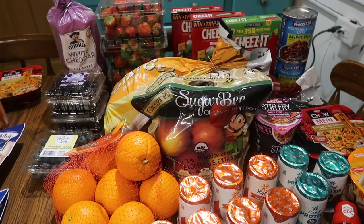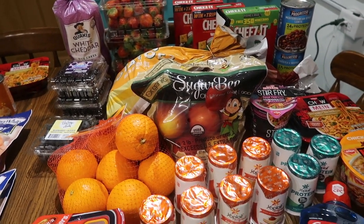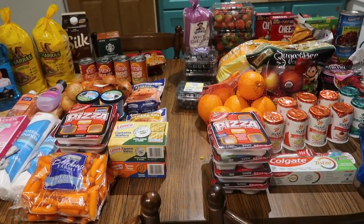Like they had the same salads they had last week for 99 cents for $1.99 this week. So like I said, I didn't end up doing a lot of the produce deals, but for about $100 for all the stuff on the table, I think it's pretty good.